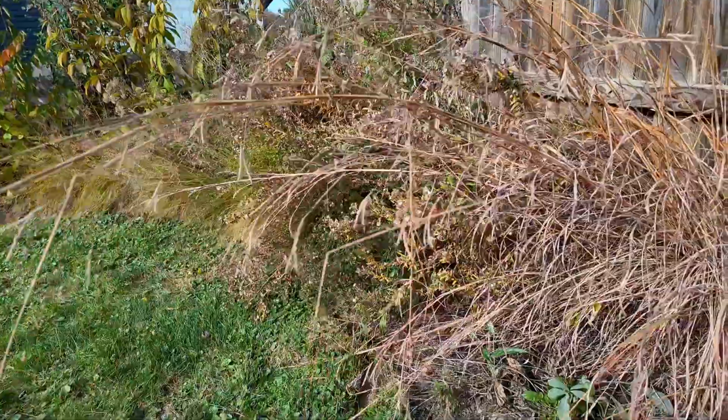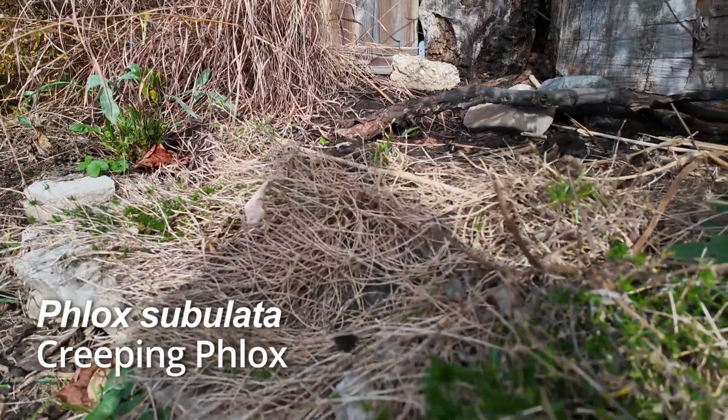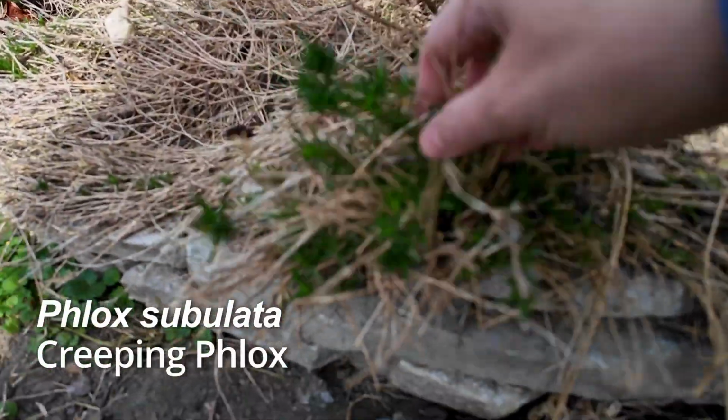Now this is kind of interesting right here, is that I have some phlox that just looks like actual garbage down here. Let's take a look. It's still alive.